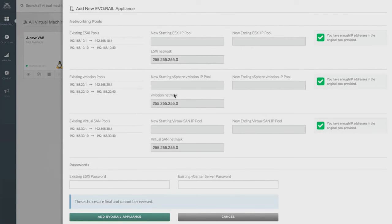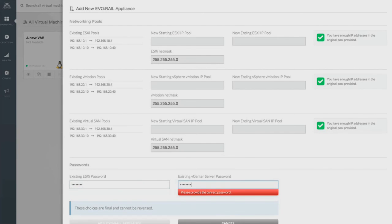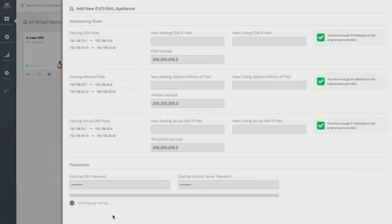Now, we've already created our IP pool, so we have more than enough IP addresses for our new appliance because we created it with a certain size. The only thing I have to do is put in my passwords. Again, we don't store them. And that's it. It is now connecting to the new appliance.